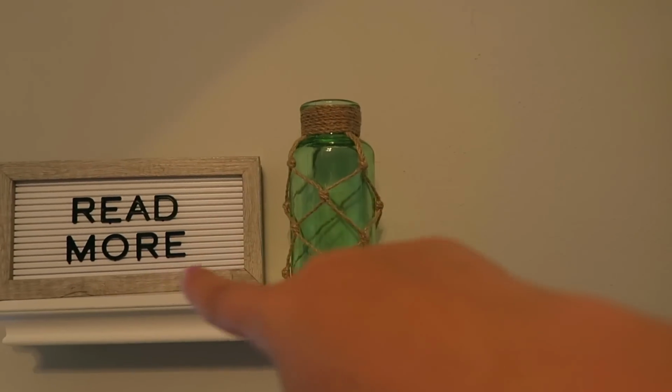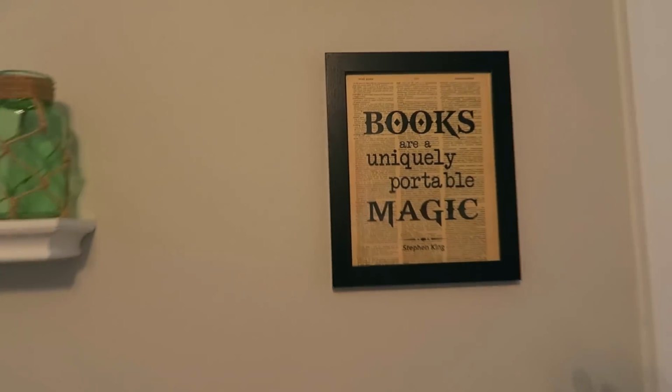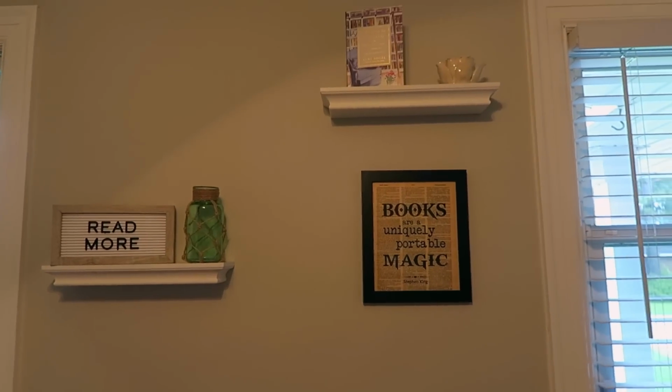Oh, I do want to show you one quick thing. We added these today, if you can see. I put up these little shelves for me. I have this little shelf and I have read more on it, and that's probably gonna change seasonally. And then I have this, it's I'd rather be reading. And this print is a little bit too small, so I'm hoping to get a bigger print, maybe almost poster size. But either way, I love how it adds a little bit to the wall.